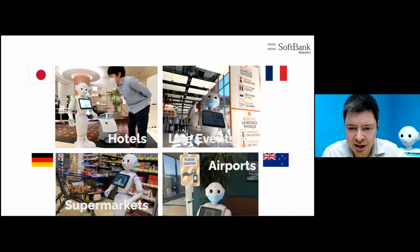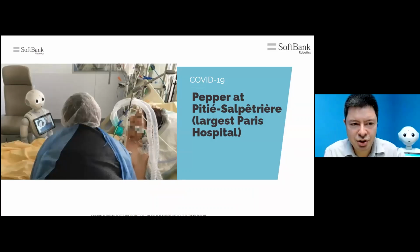The same happens in airports. So in the Athens airport in Greece or in the Christchurch airport in New Zealand, Pepper is there to remind you to sanitize your hands and to get your mask back on. So that's basically what we've done with Pepper, but we did larger experimentation in the Paris hospital called Pitié-Salpêtrière, which is one of the oldest hospitals in our city.